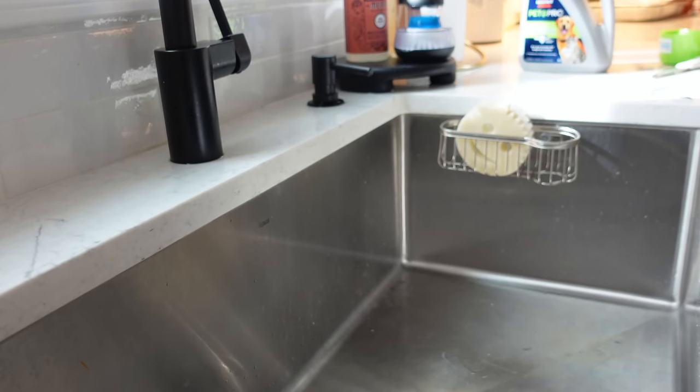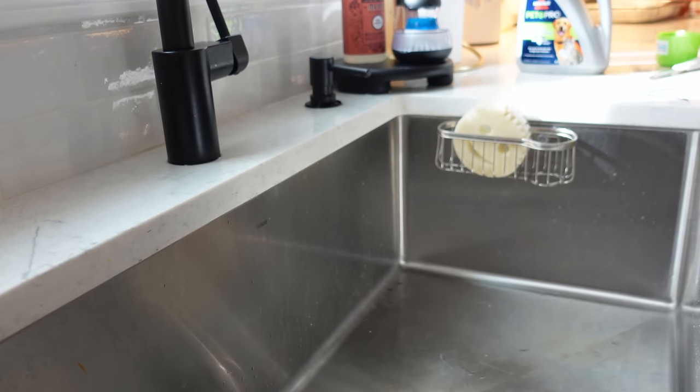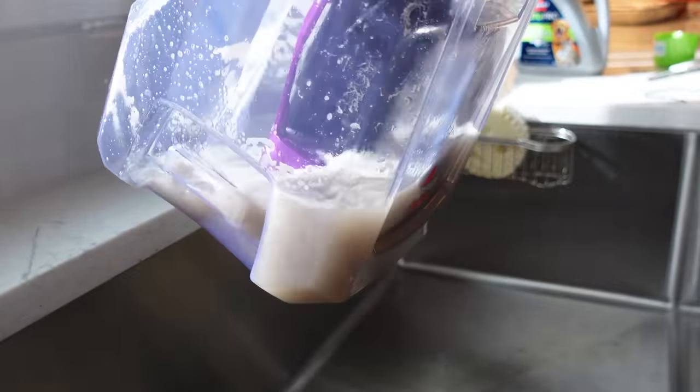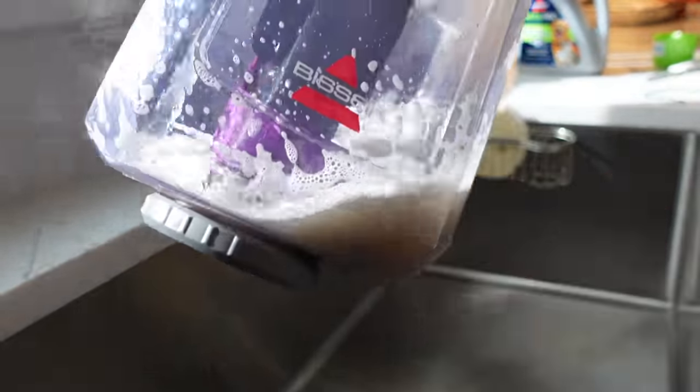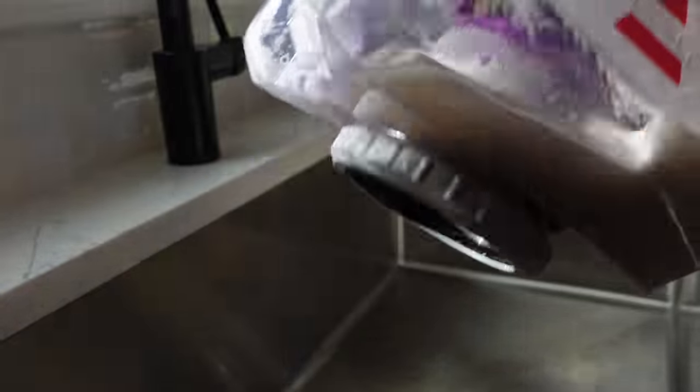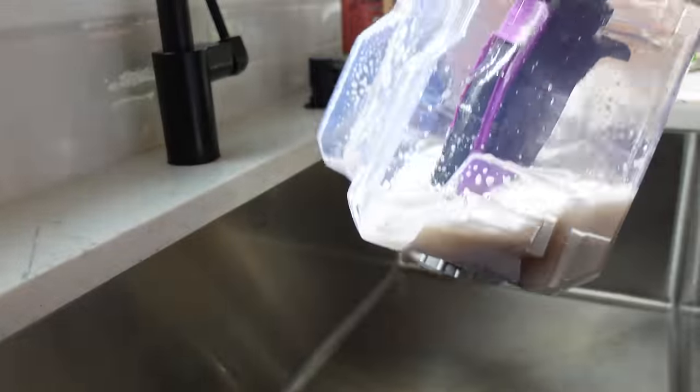Okay, a little trigger warning. This is disgusting. If you don't like dirty water, fast forward like 30 seconds. But for those who do appreciate, I feel like it's the same as popping a pimple. It's gross, but we love to see it. Oh my gosh, this is amazing.